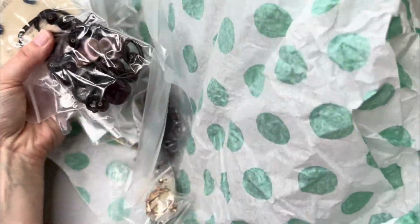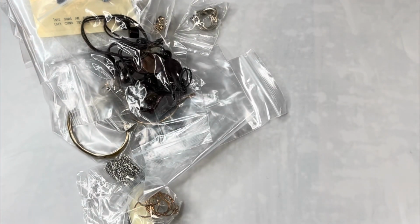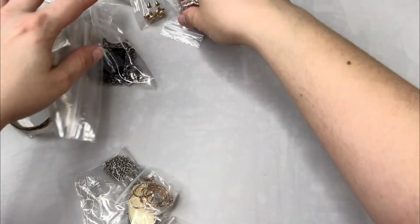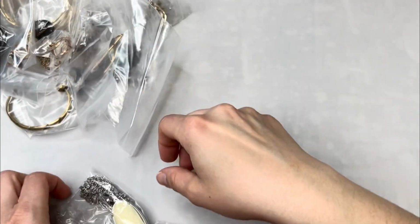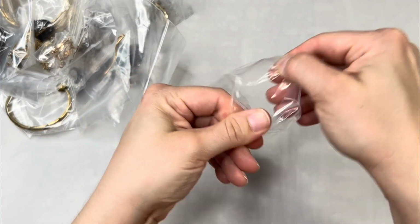Let me just pour all of this out. I always reuse this tissue paper. Move everything over to the side. All right, first we have what looks like a necklace.